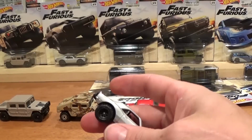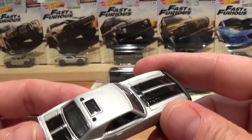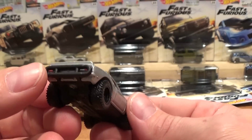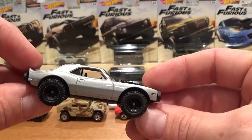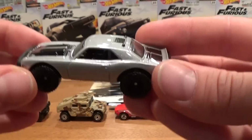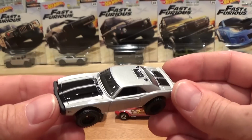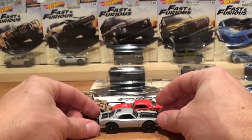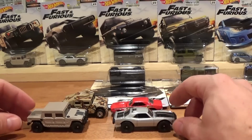Let's get that out. Anyways, this one has a sunroof at the very back. I'm not really sure why. Maybe that's part of the movie. It does have the push bar on the back, the push bar on the front. You got the 8-dot Real Riders all the way around. All metal, very heavy base. Smells like brand new Hot Wheel. So, definitely amazing. I don't usually do a lot of reviews on the brand newest Hot Wheels, but when I do, I can't help but take a sniff.